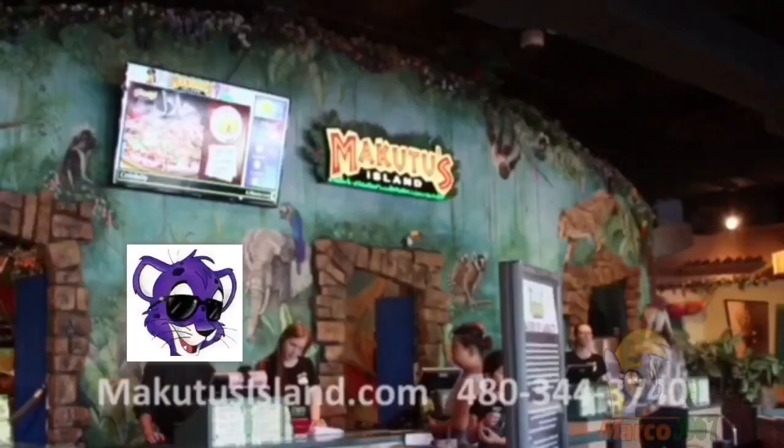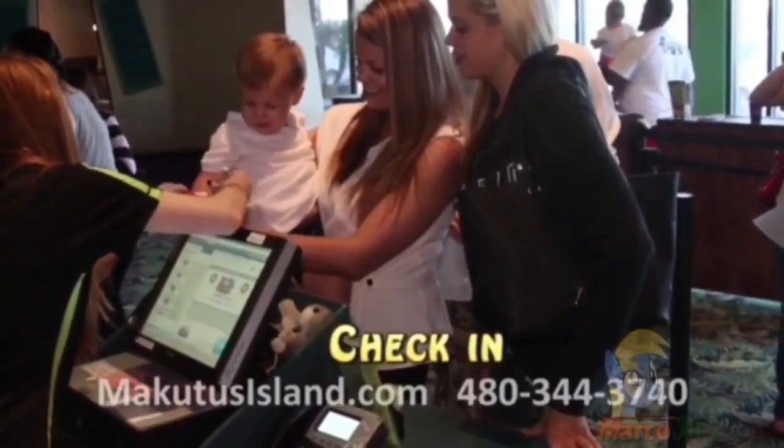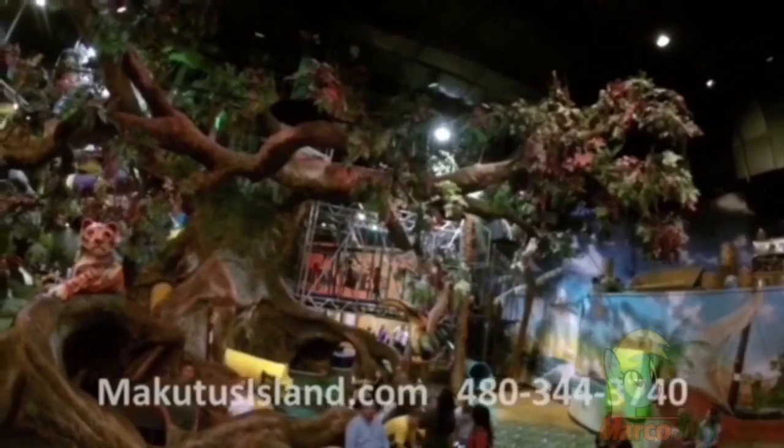Your first stop is check-in. Parents and kids get matching wristbands, so your visit will be safe. Once inside, your adventure begins.